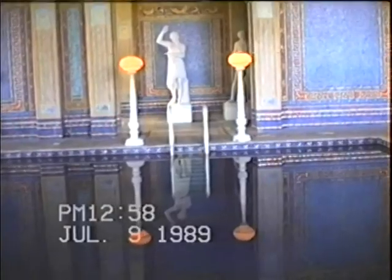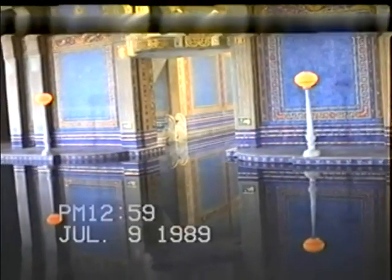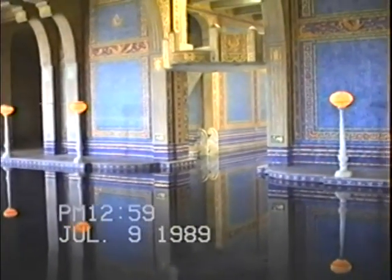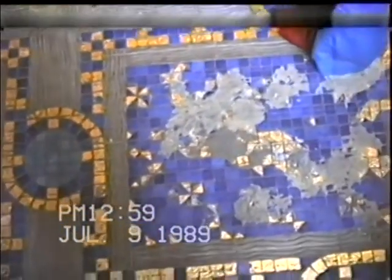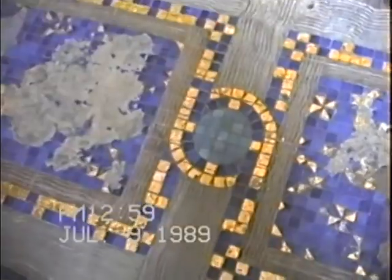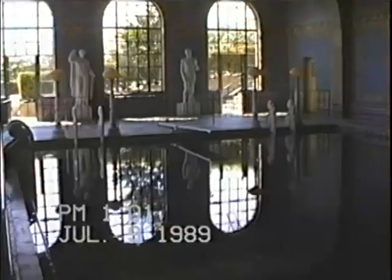About 3 feet deep out there, and 10 feet deep from side to side. It's flat bottom. So it is. Now, some people say that many of Mr. Hearst's guests were not good swimmers. They did not enjoy it. Oh, yeah.